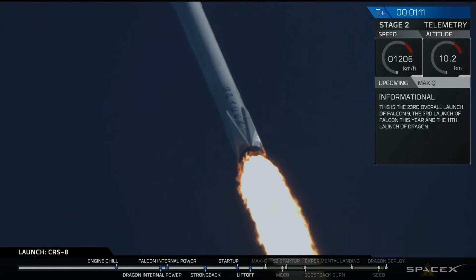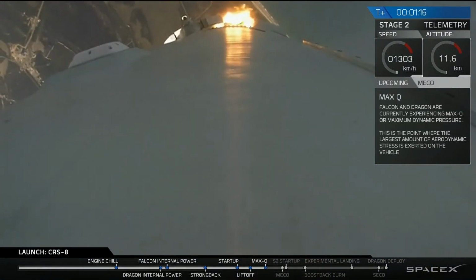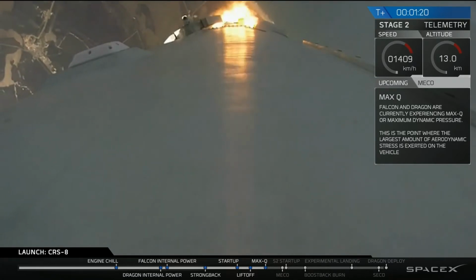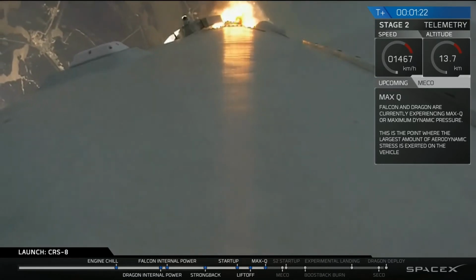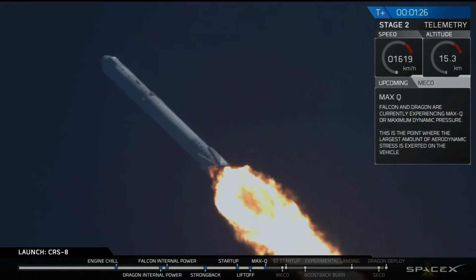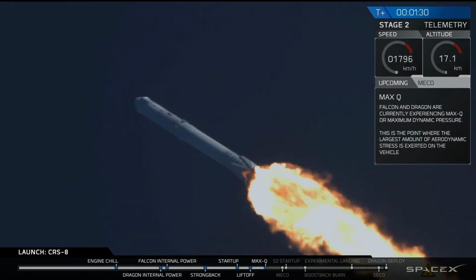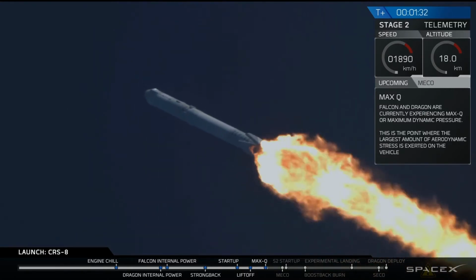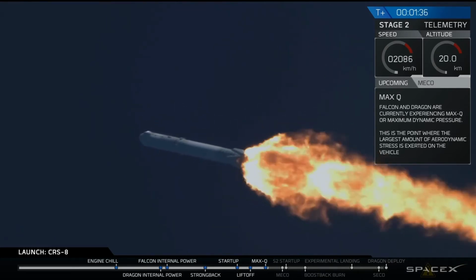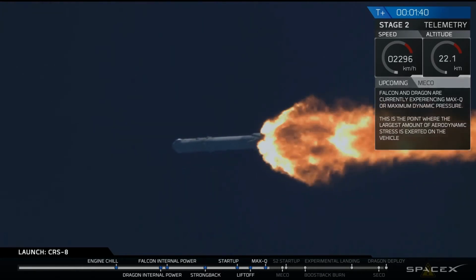Falcon 9 is on its way to delivering the Dragon spacecraft to the International Space Station for its 8th commercial resupply services mission. We are about to cross through max Q. It's maximum aerodynamic pressure. It's one of the highest stressed states on the rocket. But keep in mind, you're looking at a 70-meter tall rocket. It's about the equivalent of a 25-story building going to space. And that exhaust plume, it's about 1.5 million pounds of thrust coming out the aft end of the first stage.